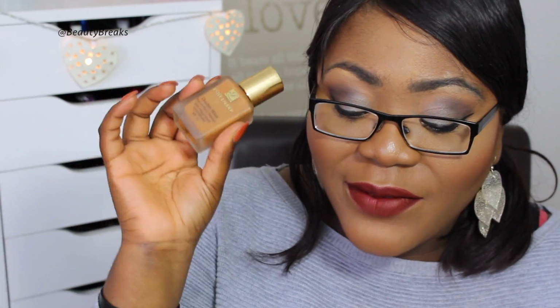But yeah, I just love this foundation. So if anyone ever wants to know where they can get a foundation that will last all day because their skin is oily and they don't want it to come off their face, this is the best for me personally. I love this foundation. I'm in the shade 6W1, which is Sandalwood. This is quite a popular shade actually, but I would say definitely go and get color matched, because I've bought a couple of these foundations in the wrong shade for me because I didn't get color matched.